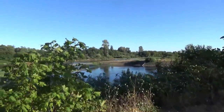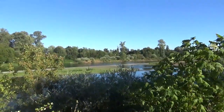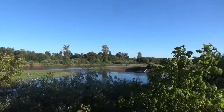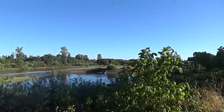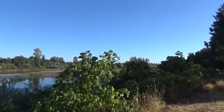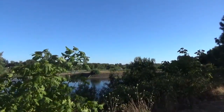But the main attraction of this park is the Willamette River. That's why it's called Willamette Park. Here we have a big stretch of the Willamette. And like I said when I did the video on Riverfront Park in the main part of Corvallis, there's not really a lot of good river access anywhere in Corvallis compared to Portland or Albany or Eugene or Salem. This park, though, does have very good river views.